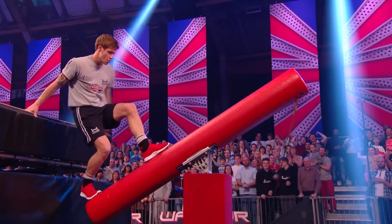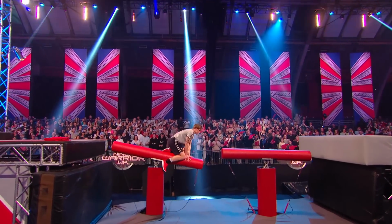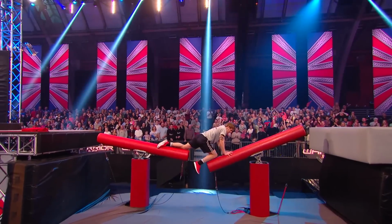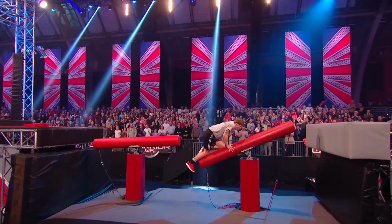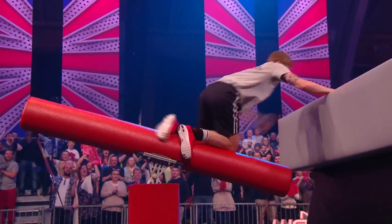Clock is ticking, of course, so he can't take as long on the balance bridge as he did in the semi-final. He's learnt, Ben. He's learnt, that's for sure. He's a lot quicker going over it. He might still be using his hands, but he's a lot quicker. He could do with picking the pace up, though, Cammy. I'm not sure he's got time to waste.